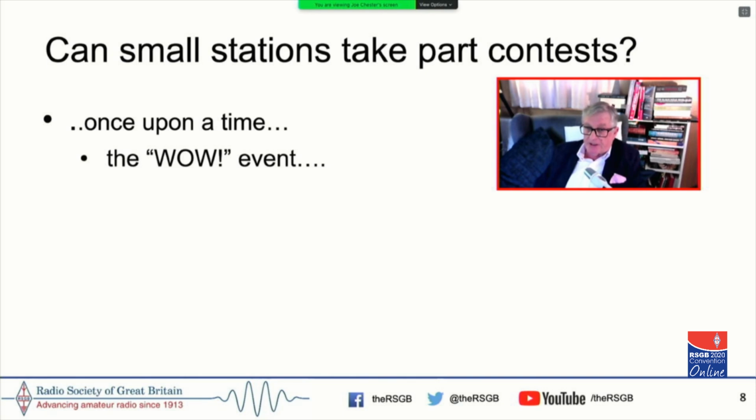He replies immediately, wow, 59CT. Why the wow? Because that 10 says I'm running 10 watts. And if the ARRL contest seems to be for mega stations running megawatts, how does 10 watts work in that scenario? Now, of course, the family heard this wow from down the corridor while they were preparing dinner, so I had fun trying to explain that to them over dinner later on.